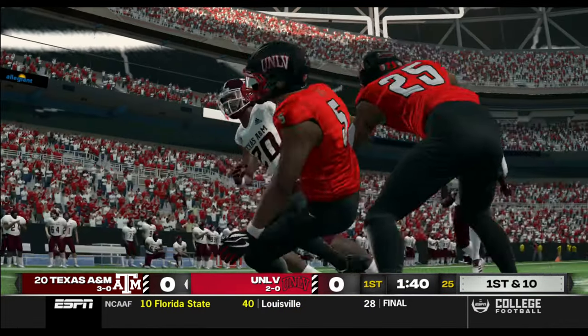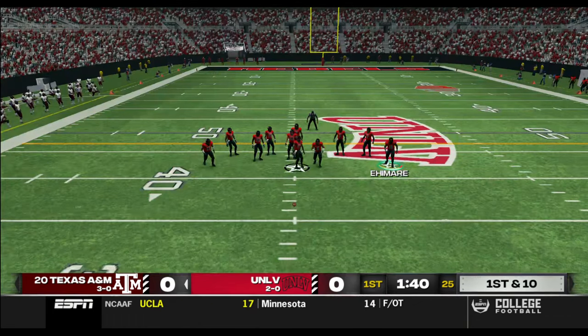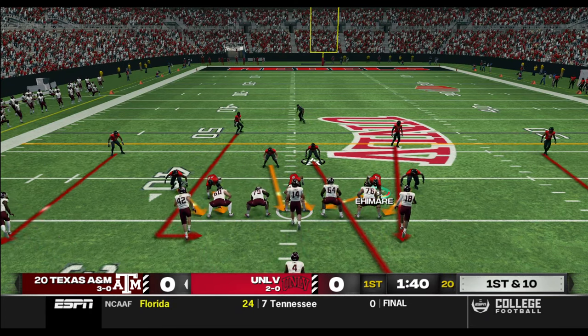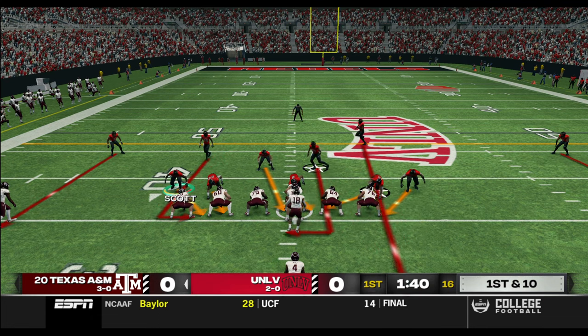Well, this has really been stingy by both of these defenses. The question is, can they keep this pace up, though? I think that's a big challenge for them to be able to continue to play like this. Right now, the emotion of the game is favoring the two defenses, but I get a feeling it's a matter of time until one of these offenses starts clicking.